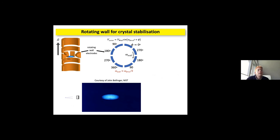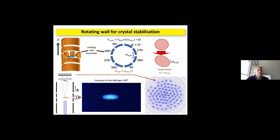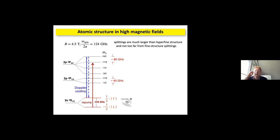So laser cooling, Doppler cooling, I'm trying to find the atomic structure. What Doppler cooling does is you want to scatter many photons. One nice feature of beryllium is that if you start in the spin 1/2 ground state and you excite into the MJ = +3/2 state, the only place that you can possibly decay to in that atom is back to the same state that you started with. So you need really one laser to do laser cooling. That's just based on selection rules.